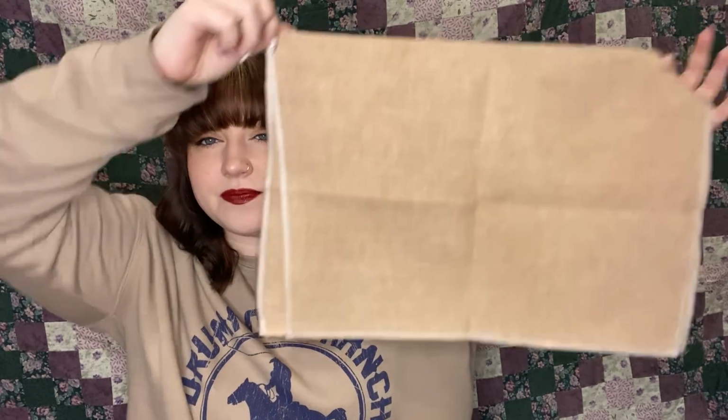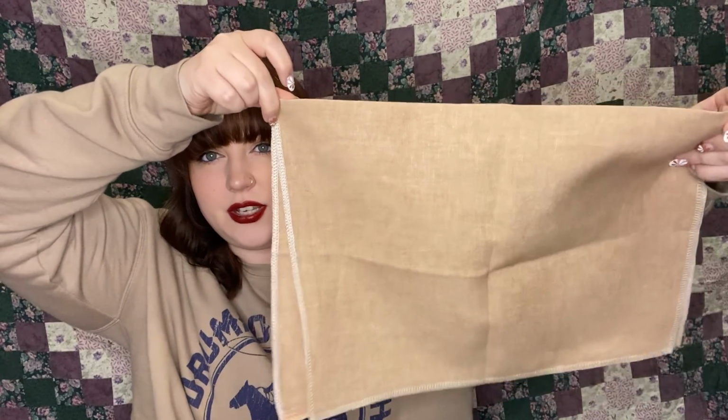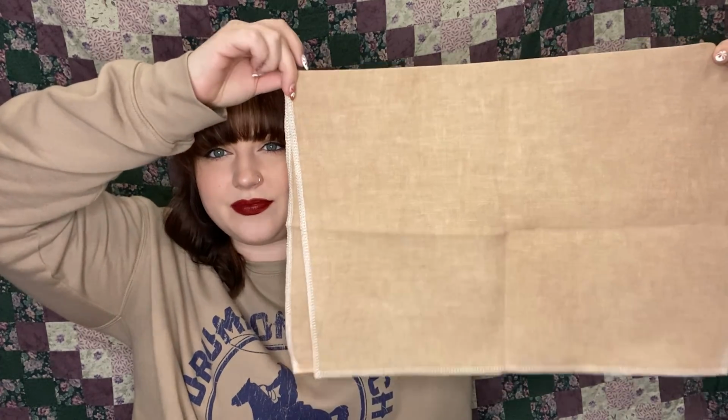It's neutraling it out. If I kind of hunch it in on itself, you can see more of that pinkish gingerbread undertone, depending on how I hold it. It's not a good one for the camera, but it's a really cool fabric, and I actually have an idea for this that I will tell you about here in just a second.